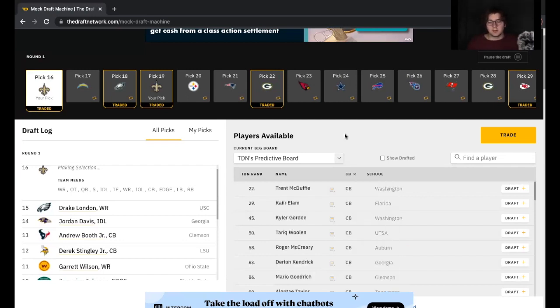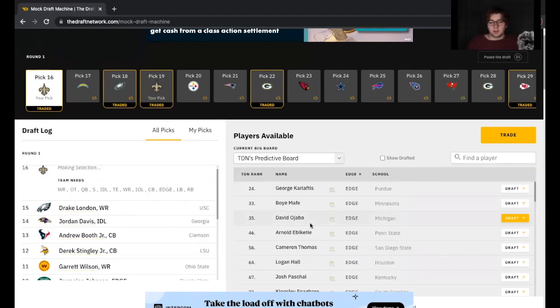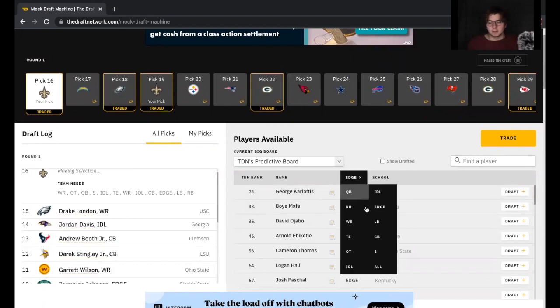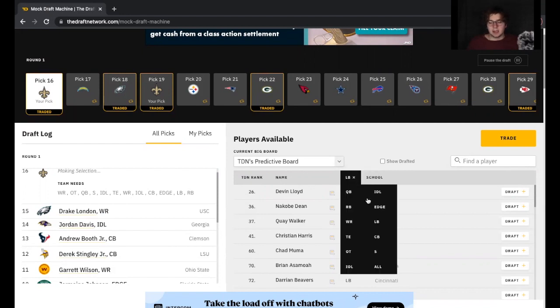Let's go back over to the corner spot. We're talking about Trent McDuffie, a really good cornerback. Now, I know their cornerback need is not listed as high as maybe I would think it should be, but I do think they will strongly consider one. Let's also go to the edge spot because, again, edge is a very premier position. We got Karlaftis, Boye Mafe, and Ojabo here. I don't really think any of those guys are going to be on the Saints' radar. Don't see them taking a linebacker here either. You know, this is where it gets tough here.